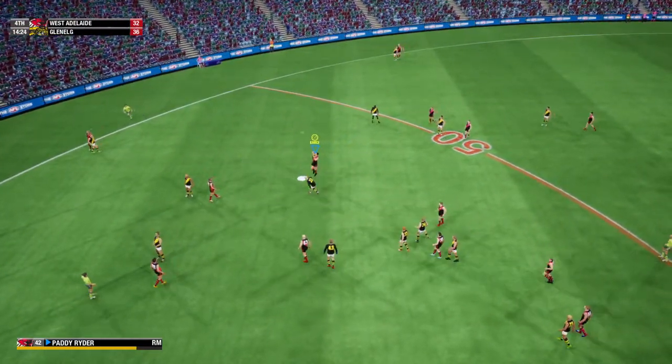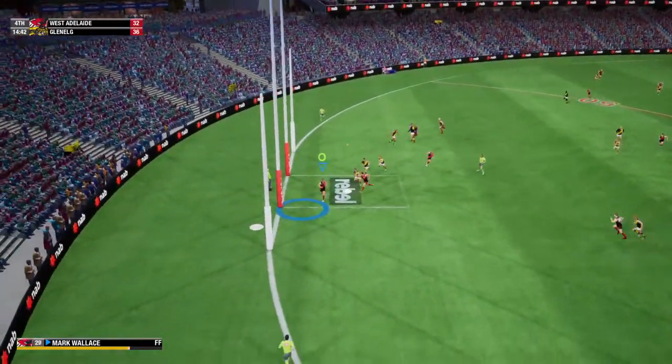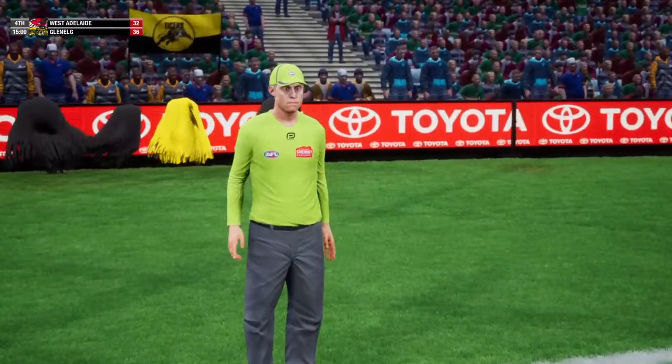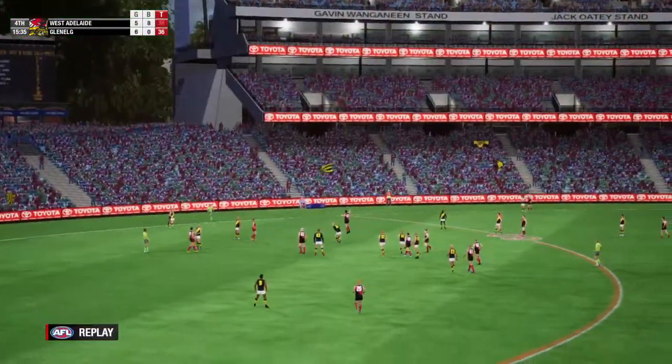McCain's not on the ground. They need him at this moment. Paddy Ryder wins a tap. Hall over his head, beautiful air pass. Snap around the body. High footy. How's that 15? I'm not sure. Wallace dribbles the goal. I don't think it was 15. I think he just played on quickly, because that's not 15. Let's look at this again.